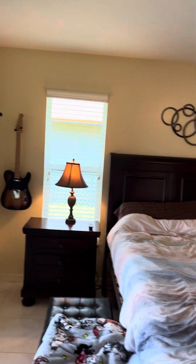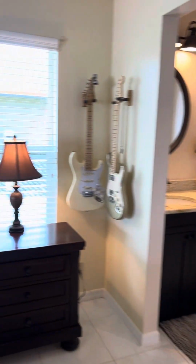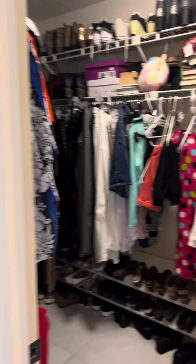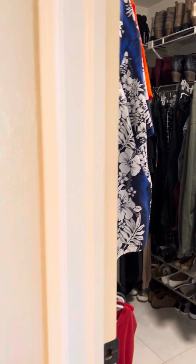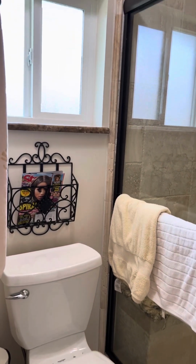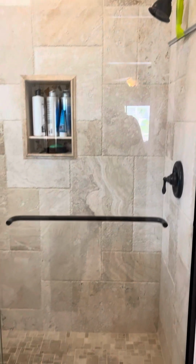So this is the master. Again, you can see they've got some big pieces of furniture in here. The king bed, two nightstands, a bureau, a dresser, double vanity, one big walk-in closet, and a linen closet here. And then the shower and toilet is in this with a pocket door. So it's been nicely updated with nice tile. Does have a bench in there.